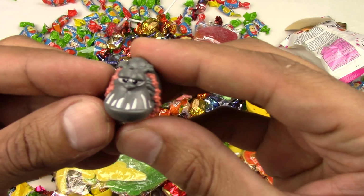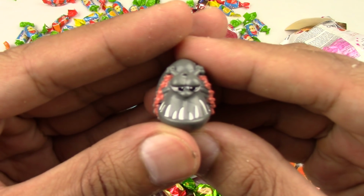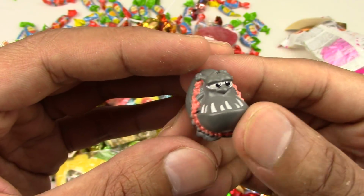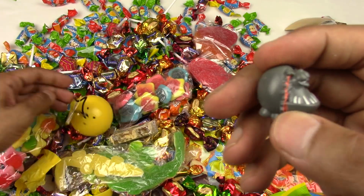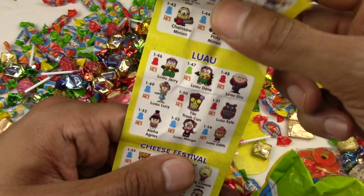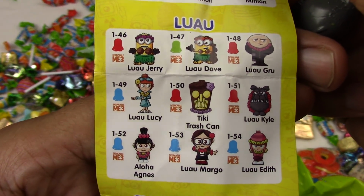What do we got? Oh, we got this one. It's not the golden one. It's the gray creature. Oh, let's see in the flyer. They're gonna tell us which one that one is. Which one is this one?